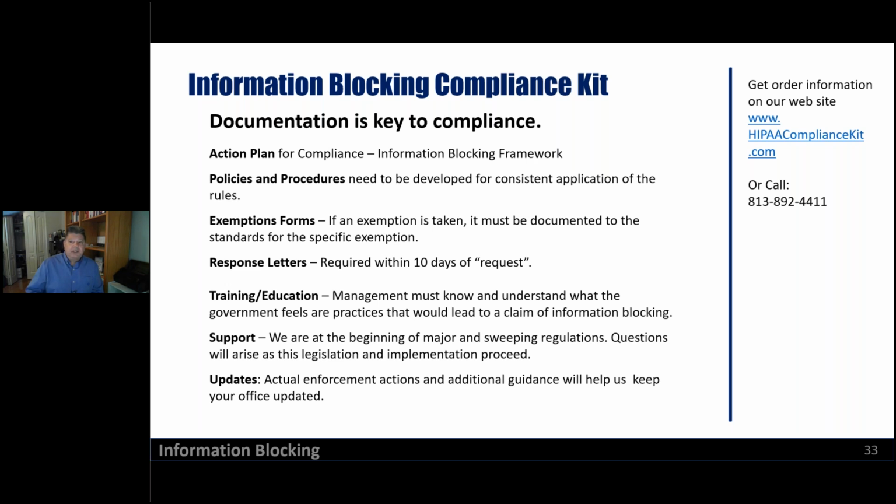There are forms that you have to have. Anytime you do an exemption, there must be a form that must be documented with the specific information. Again, no policy can be restrictive. It has to be a case-by-case basis. Response letters, you're going to have those ready because within 10 days of the request, if there's a denial, we've got to send that to them.